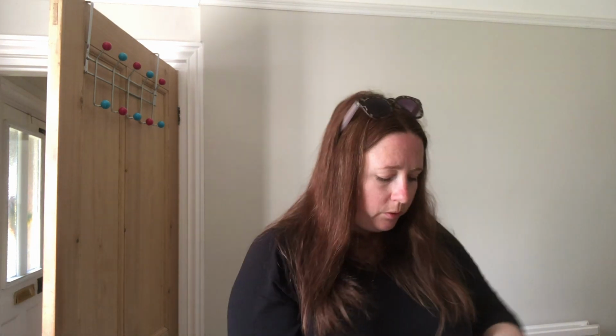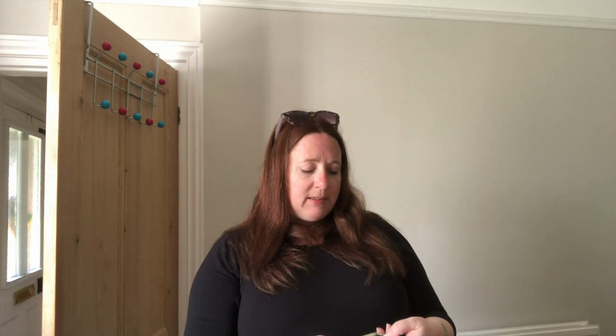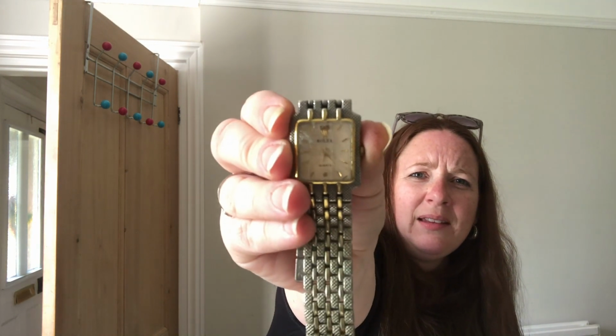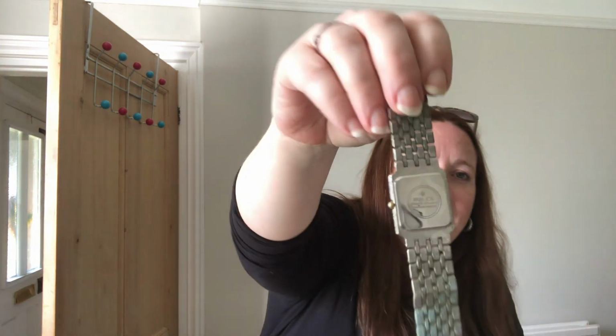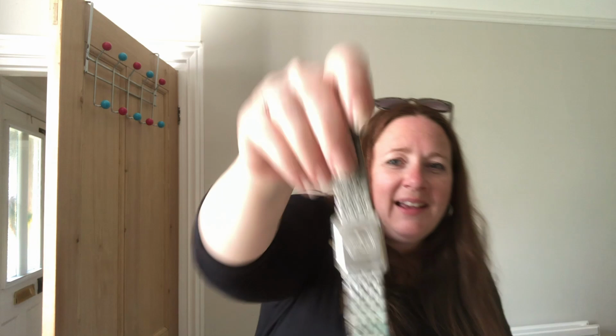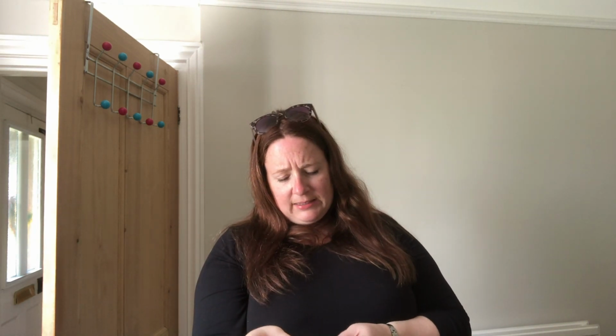If I was not going to send these to Vintage Cash Cow, I would literally just bundle them up, one lot, and sell as a job lot of untested, probably broken watches on eBay. I don't know for how much, and oh, here's the Rolex. So apparently this is a Rolex. It says it on the back, but it's wonky. Yeah. If that's a Rolex, then I'm 21 years old. And I'm not 21 years old.